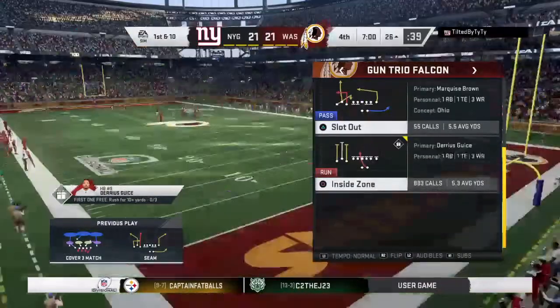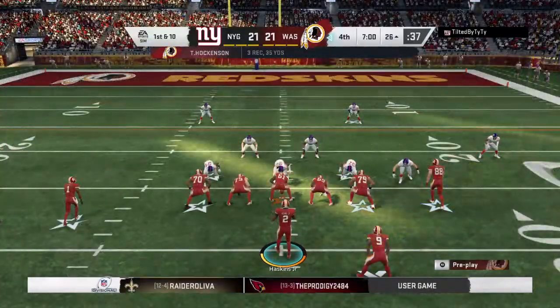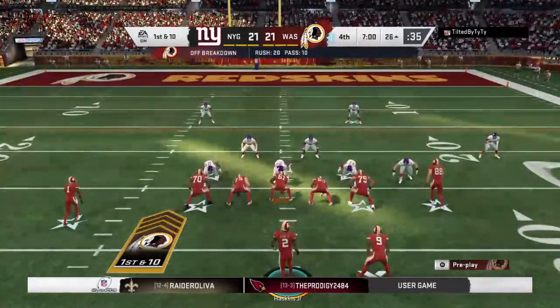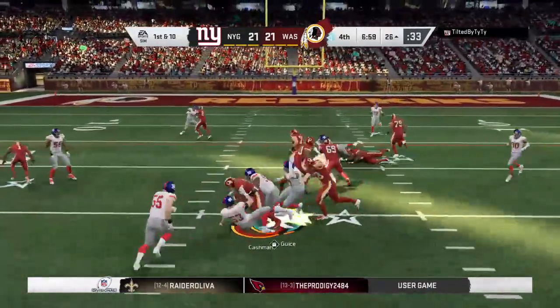Back now here on EA Sports. All even as we get ready to start the 4th. One quarter remains for a trip to the NFC title game. You're watching the NFL.